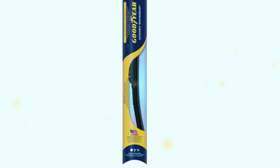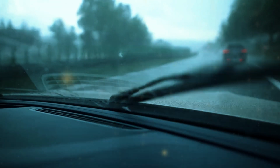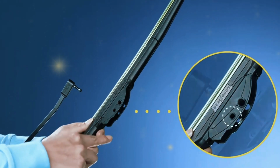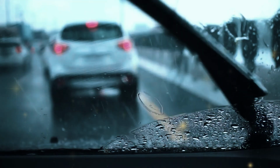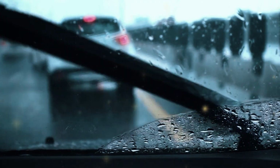road and weather conditions. Many customers praise the smooth performance and clear wiping action, with most finding it a good fit for their vehicles and effective at handling rain and light snow. Some have mentioned that installation can be a bit challenging, particularly if they're unfamiliar with replacing wiper blades, but others report an easy installation. Overall, it's a high-performing wiper blade that gets the job done well, even in tough weather.